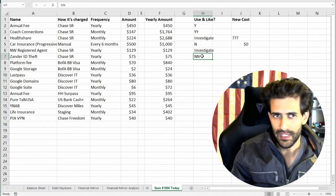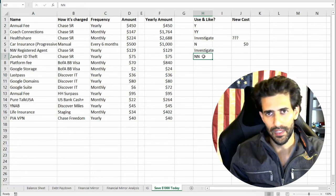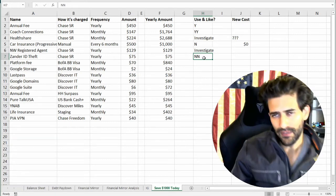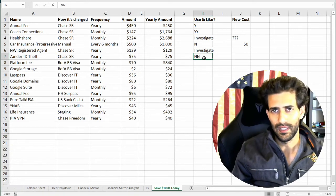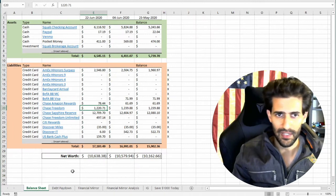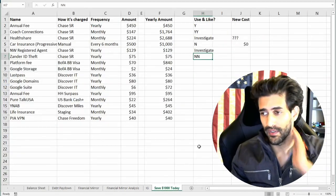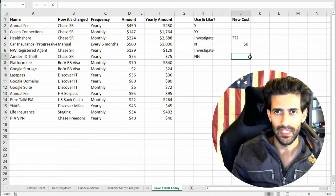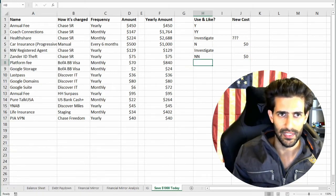Although I get that it's more of an insurance product, and should I encounter identity theft at some point in my life, then it might be useful to have it. But I don't know. I feel like if you are organized, like kind of what we're doing here, right? If you have a list of all your accounts and you're tracking every single expense that you have and you're checking your credit reports, all that stuff we've already covered in this series, I feel like you don't really need it. So I think I'm going to go cancel that. So the new cost of that is going to be zero.